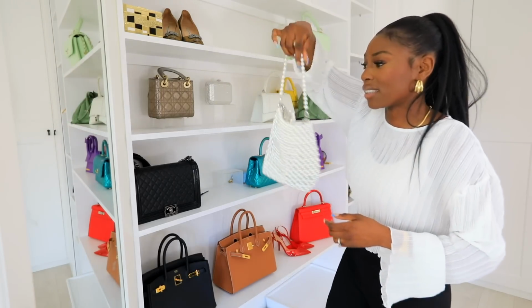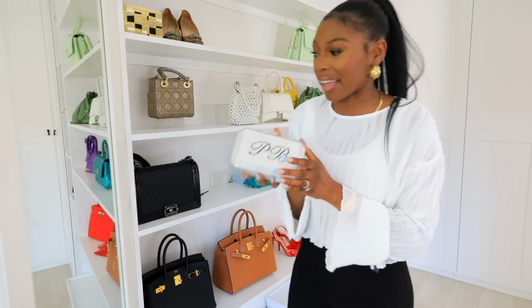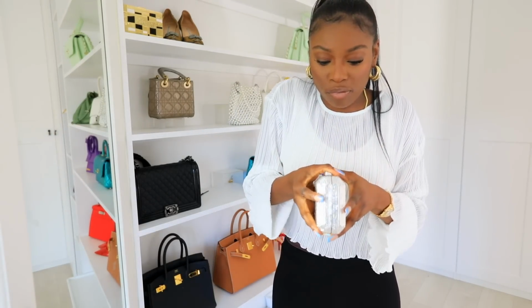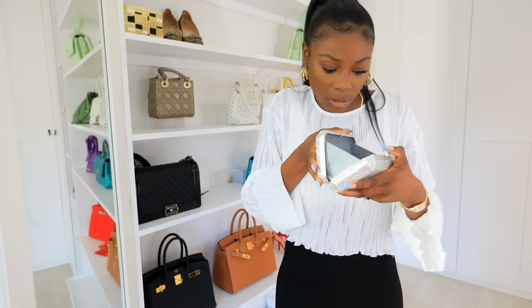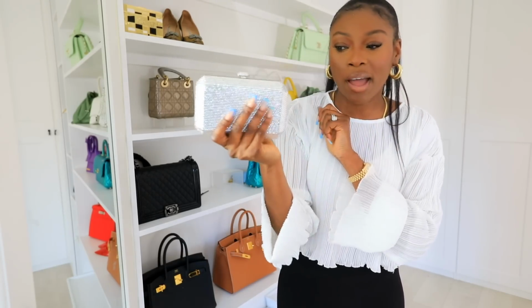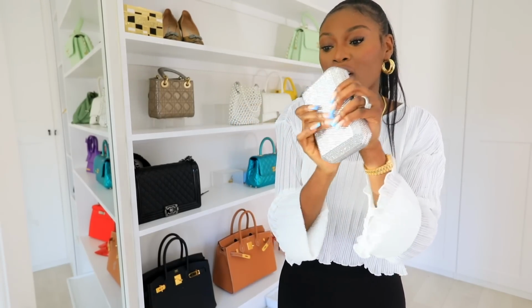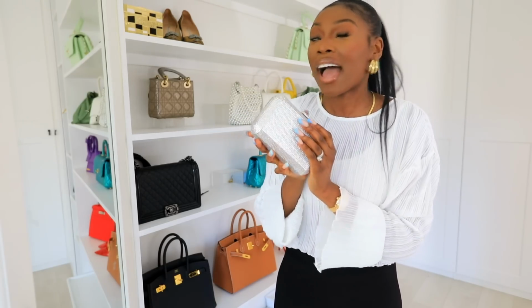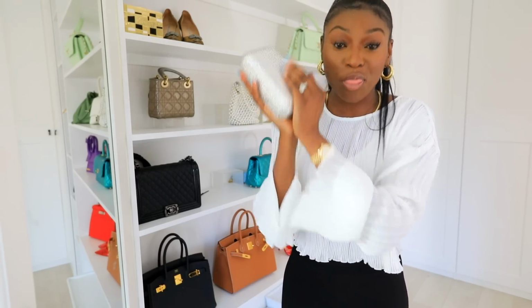This is from Zara. But this bag is really nice. This is even a custom bag. This is actually from a British brand called Ruya, and this has got PB on it. This is what I love wearing on a night out. It's very Miu Miu without having a Miu Miu price tag. And this gets worn all the time.